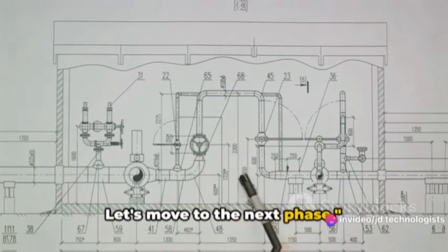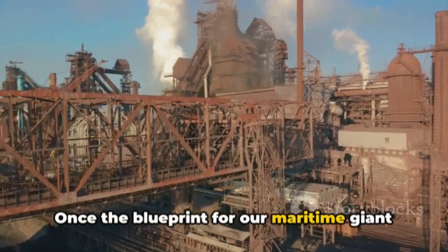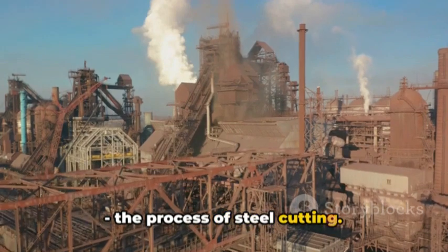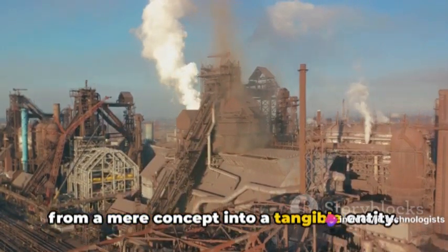Let's move to the next phase. What happens when the design is ready? Once the blueprint for our maritime giant is complete, the real heavy lifting begins, the process of steel cutting. This is where the ship starts to evolve from a mere concept into a tangible entity.